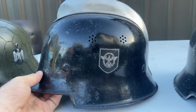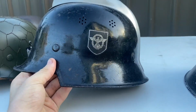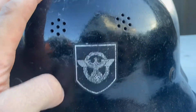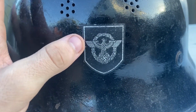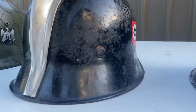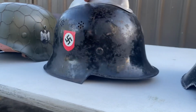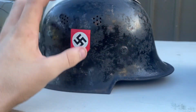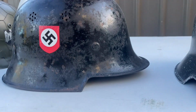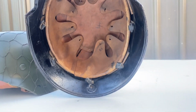This one is done up as a firefighting / police helmet. It is an original helmet, however the decals are unfortunately fake, but these are the decals for the police. These helmets are on the cheaper side for original Strohhelms, and you can get them in quite good condition. Unfortunately, the right side of the helmet has taken quite a bit of a beating, and this one does also have the liner, however it is missing the chin strap.